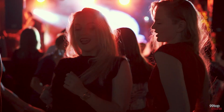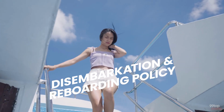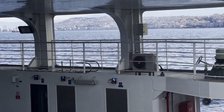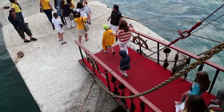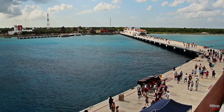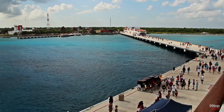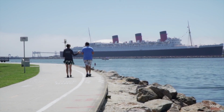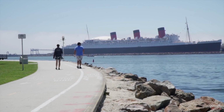12. Check the ship's disembarkation and reboarding policy. Disembarkation is the process of leaving the ship at the end of the cruise, and reboarding is the process of getting back on the ship at the beginning of the cruise or during a port call. The ship's disembarkation and reboarding policy will usually be outlined in the cruise documentation that you receive before the cruise. It's important to review this documentation carefully and understand the policy, so that you know when and where you need to be at the port and what you need to do in order to disembark or reboard the ship.